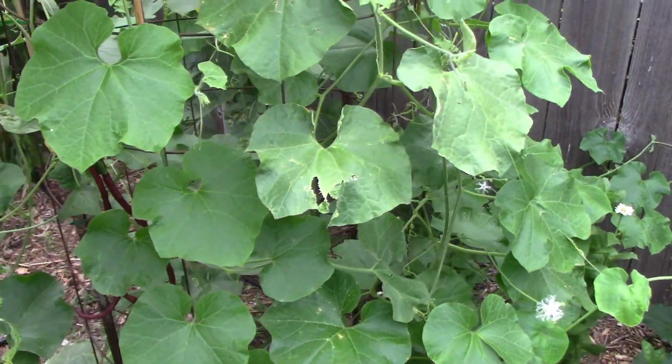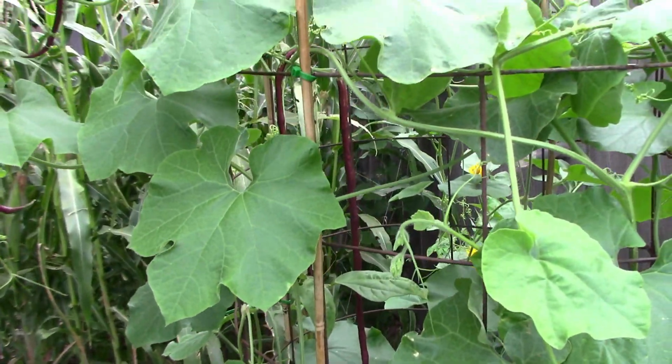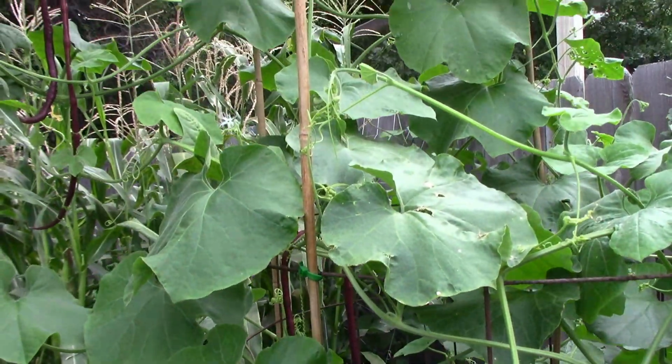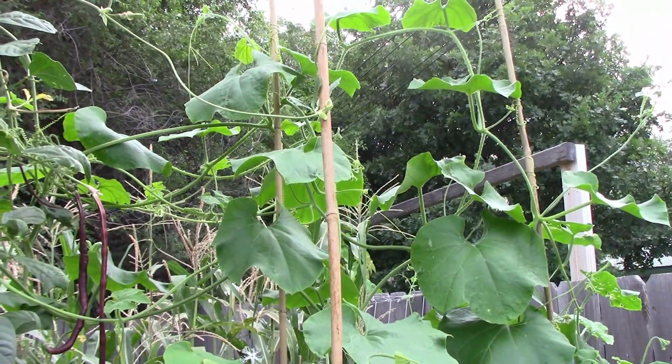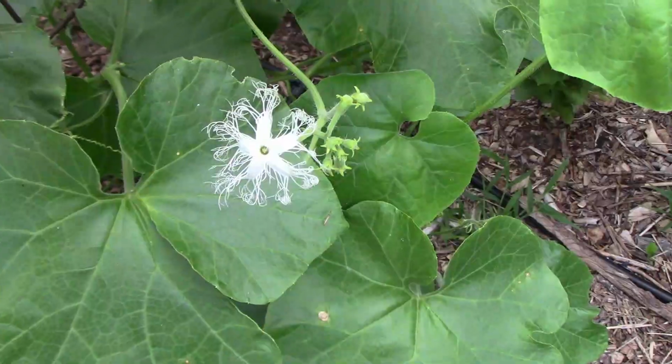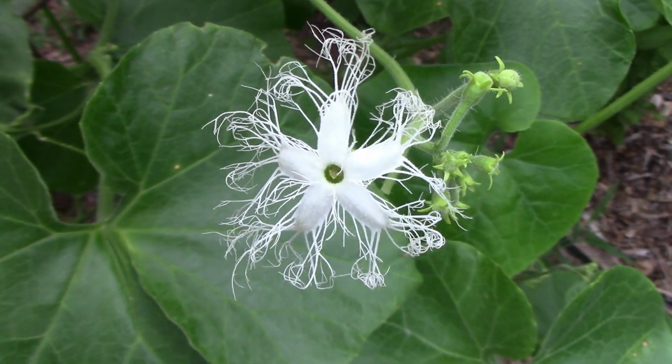The python snake beans took a while to get growing, but they're making up for it now. And some of the vines on this one are probably about 15 feet long now and have escaped the cage. Here's a closer look at one of the very unique blooms they have.